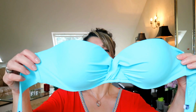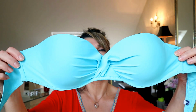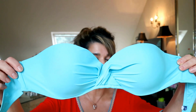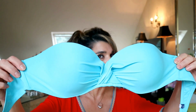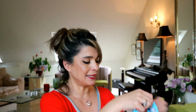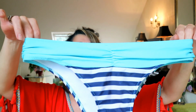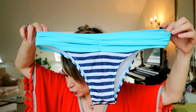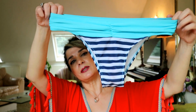Another one. This is a blue top. This just comes as it is, but it's very, very secure. I can assure you it is very, very secure. And these are obviously the bottoms to go with it. So this is the stripe. This will actually look quite nice with that stripy top I showed you. So that's that.